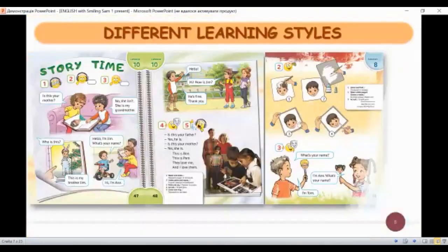English with Smiling Sem 1 takes into account different pupils' learning styles or preferred ways of learning, which auditory, visual, and tactile learners possess. The book has a variety of activities that address the learning preferences of all children. There are opportunities to listen to stories and songs with audio support, talk about pictures, act out stories, role plays, watch animated stories and chants, draw and make crafts, as well as being busy with tracing and writing activities.